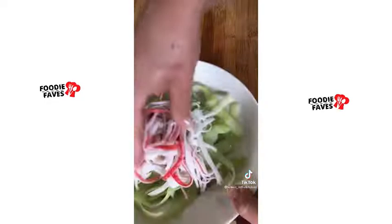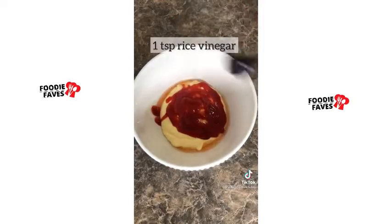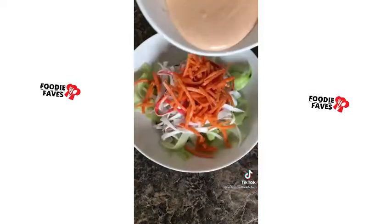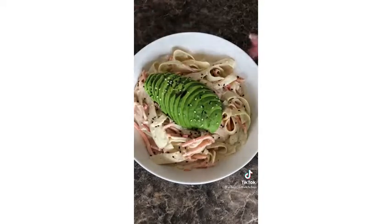A delicious kani salad. I took an English cucumber, peeled it, then cut it into some thin strips. I shredded some imitation crab, added that to the cucumbers. I also added some shredded carrots. For the sauce, I did half a cup of Kewpie mayo, 2 tablespoons of sriracha, 1 teaspoon of rice vinegar. I sprinkled it with some salt, black pepper, gave it a good mix, poured it over the salad, mixed it all together, topped it with some avocado, sesame seeds, and that was it, some delicious kani salad.